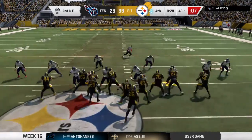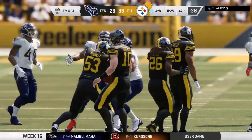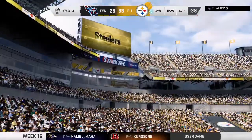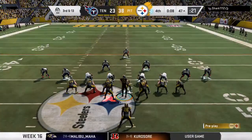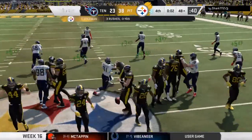4th down. And they take a knee. The quarterback keeps it, a loss of a yard. So time to start going in the other direction as they come up now 3rd and long. And they'll indeed take a knee.